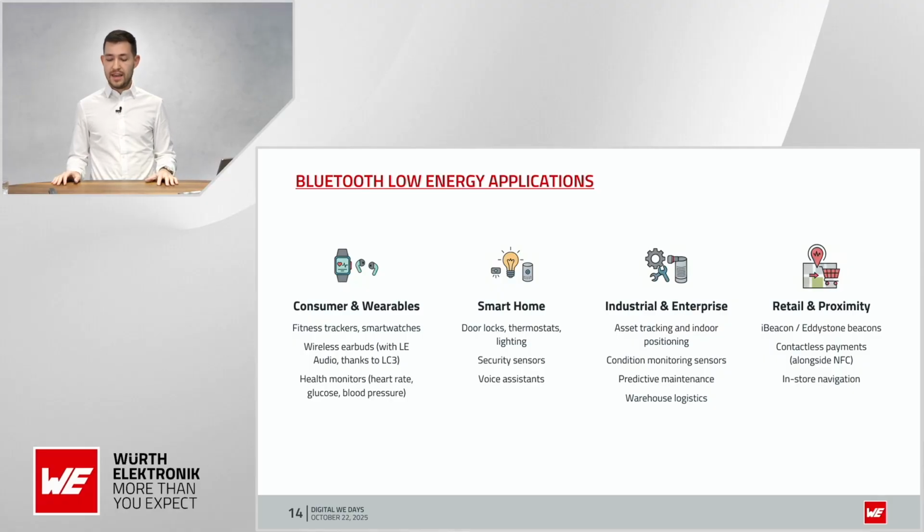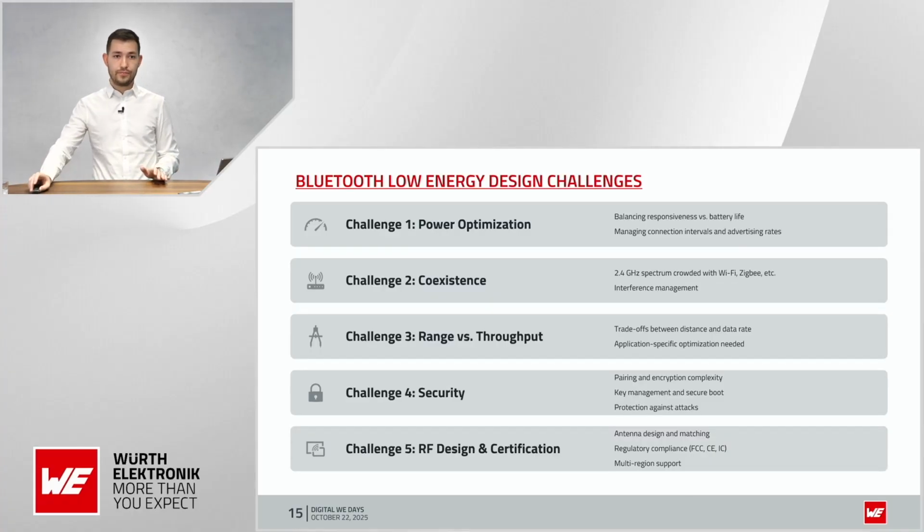And another major area is retail, where BLE beacons like iBeacon or Eddystone power in-store navigation, notifications, and they can even help contactless payments as well. Across all these examples, the reason is the same. Bluetooth Low Energy gives reliable wireless communication with ultra-low power and just the right data rate. Not too much and not too little. So that's why it's everywhere today.